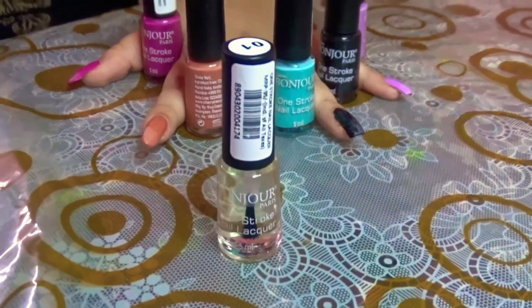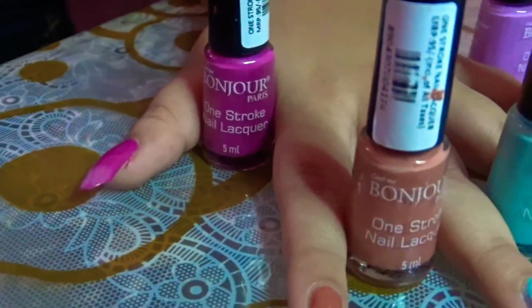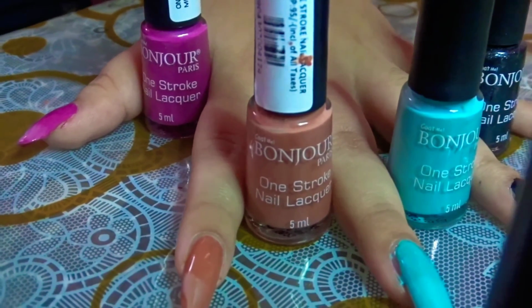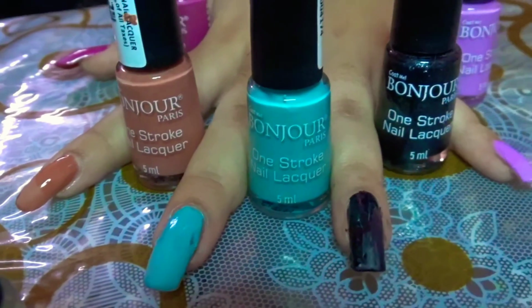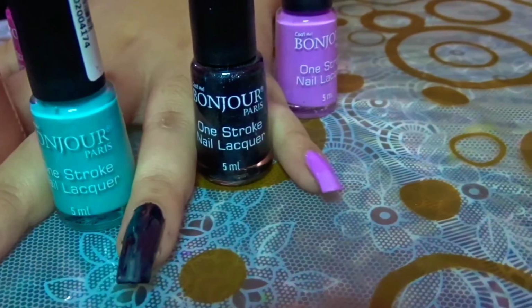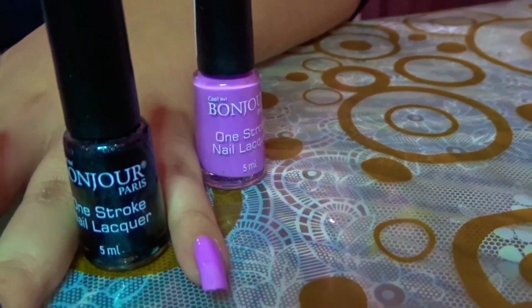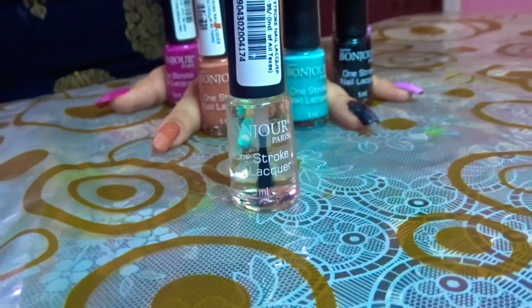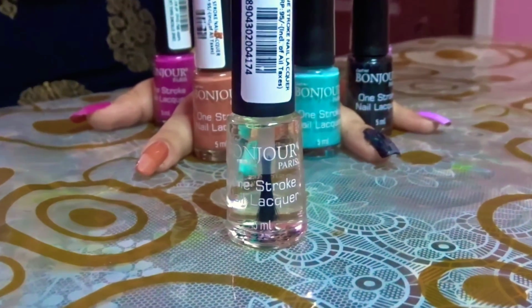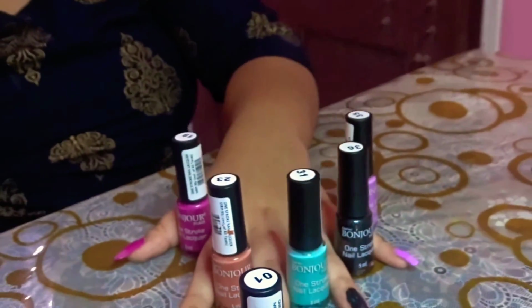These are Bonjour Paris One Stroke Nail Enamel. Bonjour Paris offers a marvelous collection of nail paints in satin matte finish. These colors are fabulous French manicure shades. It has a high quality brush for easy application. This ensures a smooth, professional finish. This nail enamel contains nail hardeners as well. It is long lasting. These are 5 fabulous colors that I have selected along with a top coat.